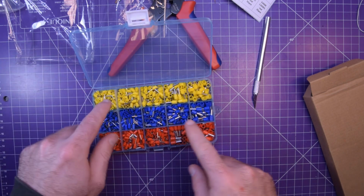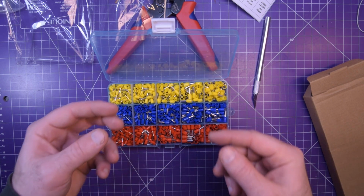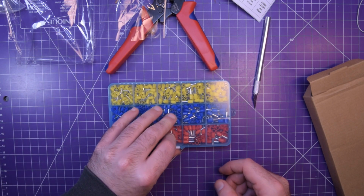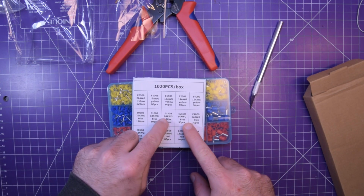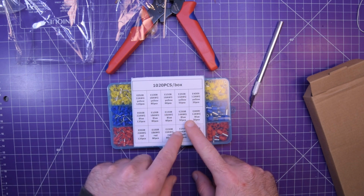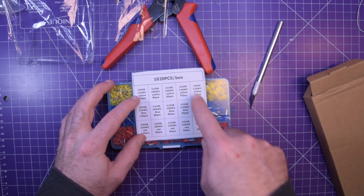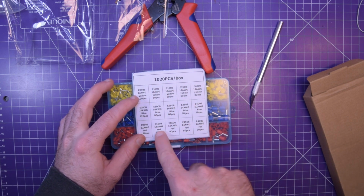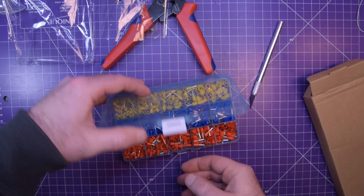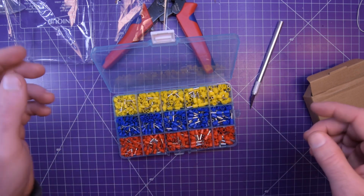So typically here in North America, the color dictates the wire size, but that is not the case for these. Let's see here. No, see? There's the same wire gauge. So 22 wire gauge, 18, 16, 14, and 12 wire gauge. And seems like it's 30 pieces of these, 50 pieces of these, 60 pieces of these, 80 of these, 120 of these. There's a lot of pieces in here. That's why I just decided I was just gonna get the big kit and deal with it.